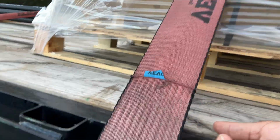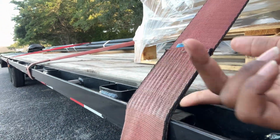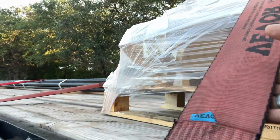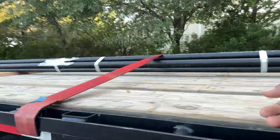Ooh, I gotta fix this strap. Y'all see that? It's caught in there, so I'm gonna do that over. It's supposed to be over the rail like this one. Put this secured.